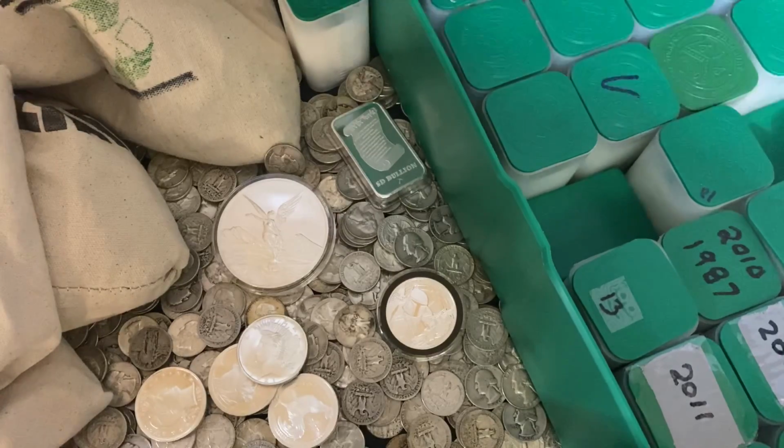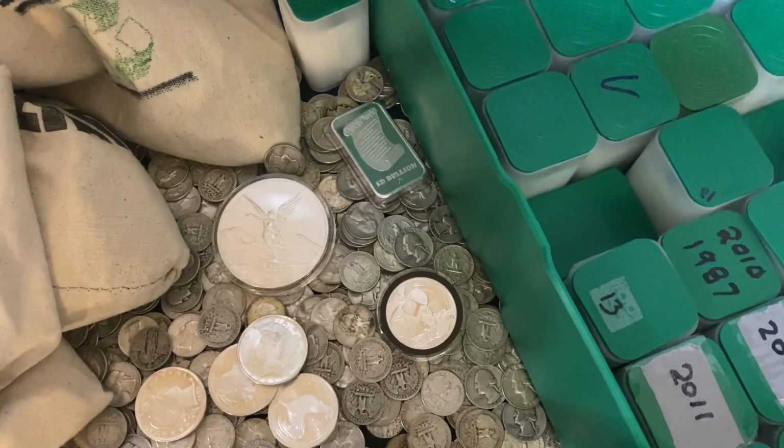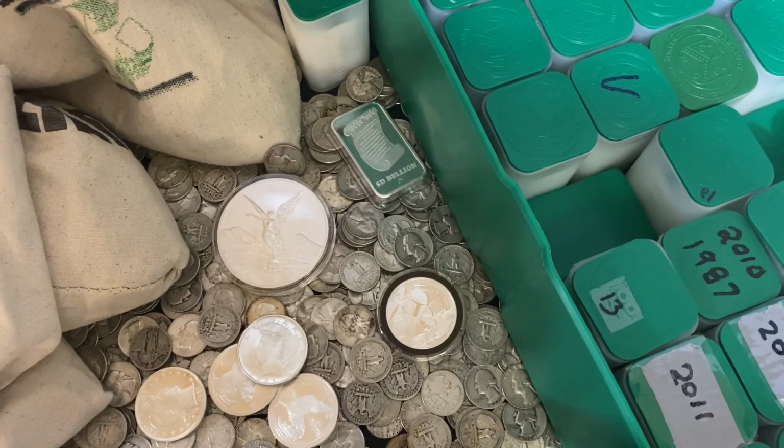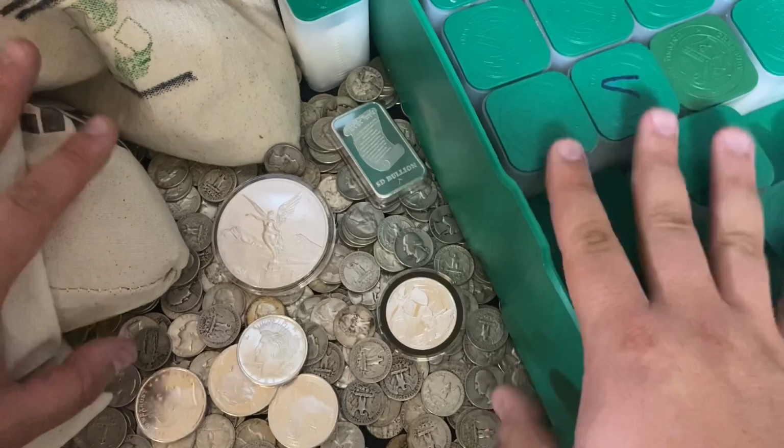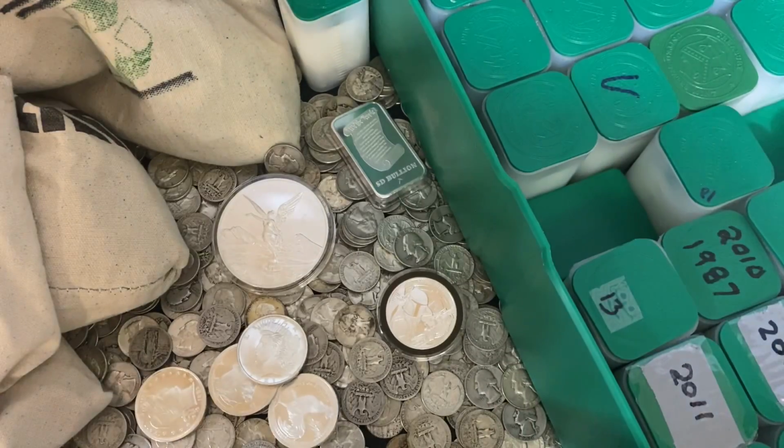But that being said, how are you doing with your silver stacking this year? It's been a crazy, crazy year. We saw the price of silver drop all the way to like $12 an ounce. Now, of course, that was just the spot price. Physical silver did not go that low. The cheapest physical silver you could buy was probably around $15 or $16 an ounce, but a lot of stuff was priced higher than that.